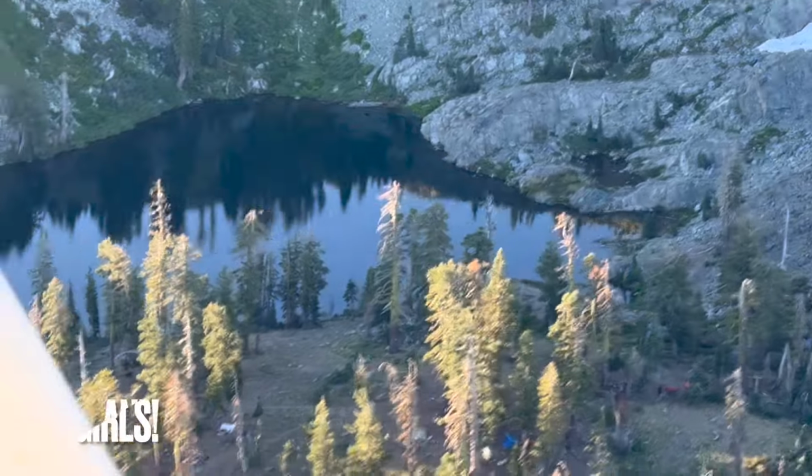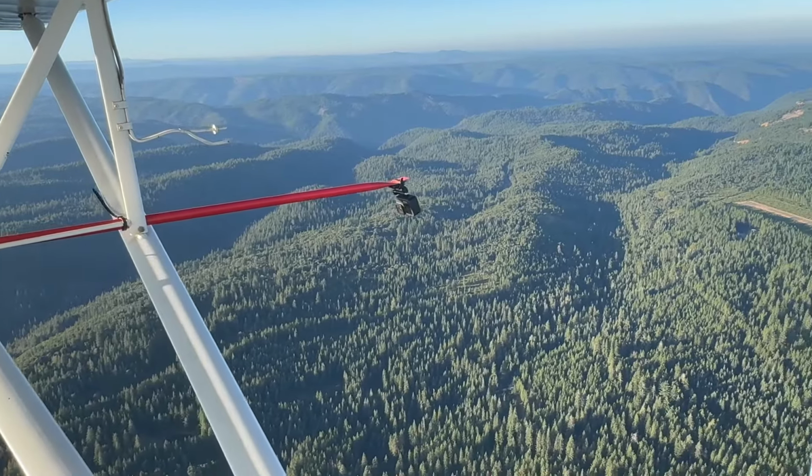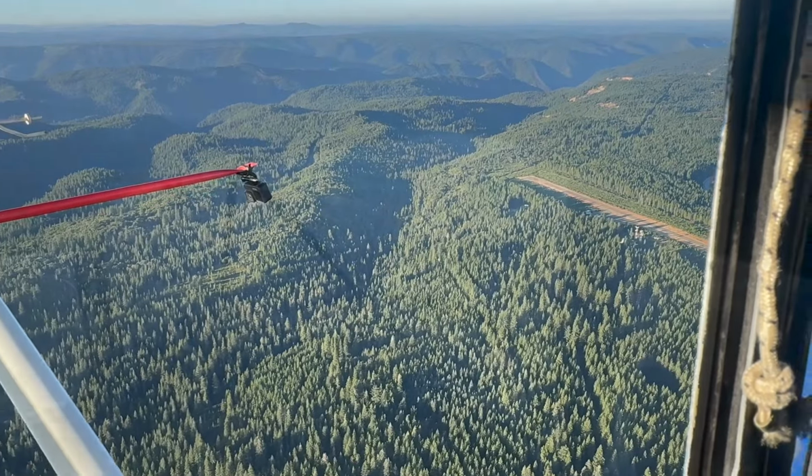So long, boys. Got some trouble with my trusty GoPro out there. I don't know what's going on. I can't connect to it. So we're here over Blue Canyon. I'm gonna land and see if I can recycle it or turn it on maybe.